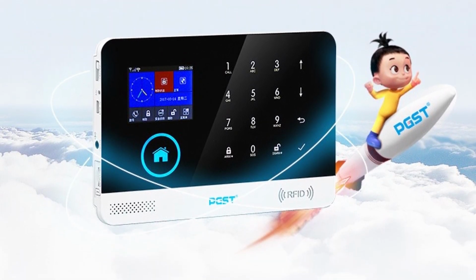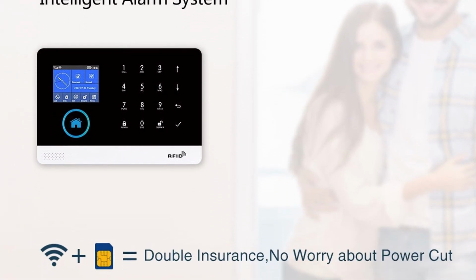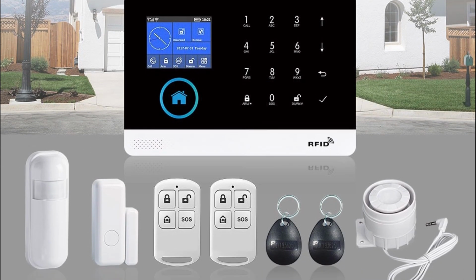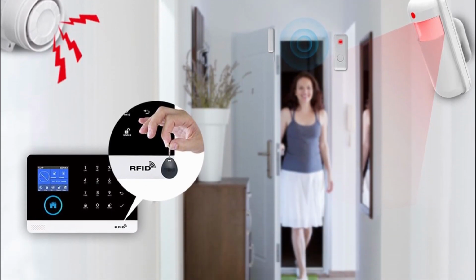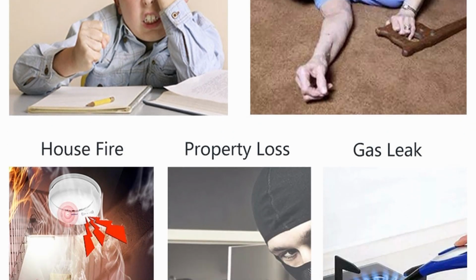Today, we're going to talk about the GauTone PG103 Alarm System for home burglar security. This system promises to provide 433 MHz Wi-Fi GSM alarm wireless Tuya smart house app control to keep your home secure. I'll be sharing with you the features of the system, customer review, and rating on Aliexpress.